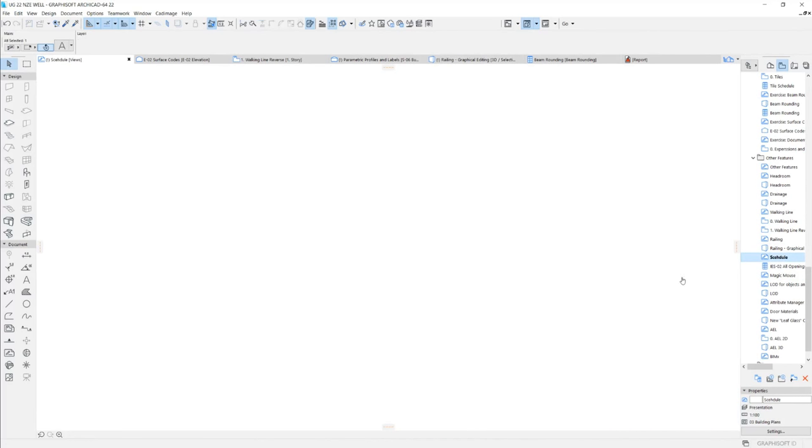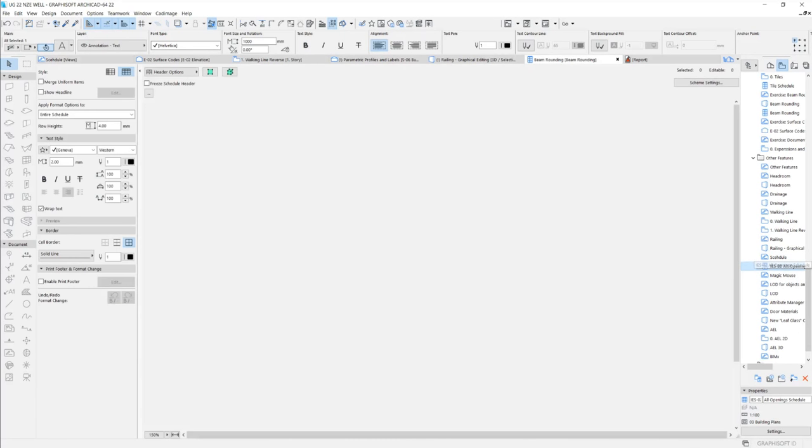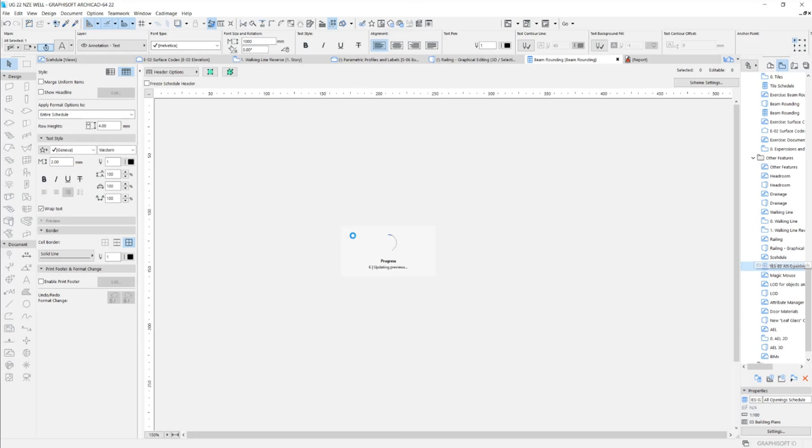Now we also have some other options for automatic fitting in our schedule. Oh, that is very, very handy. Let me show you. So before, many times we'll have content overlapping. Some content will be too big. It could be a whole mess and we'll have to sometimes do some manual adjustment. But now let's wait for it to load.